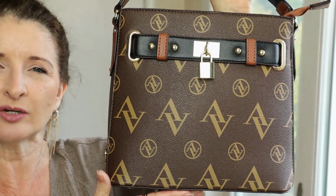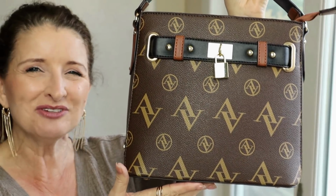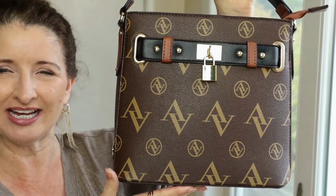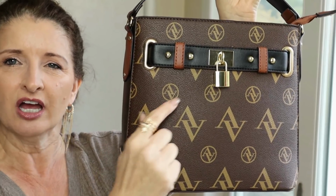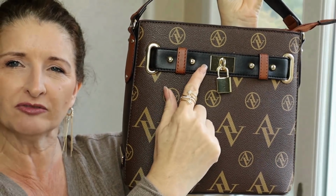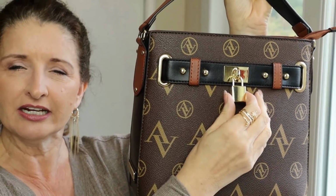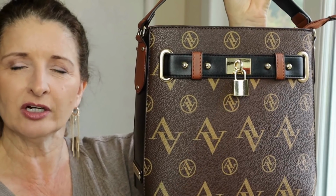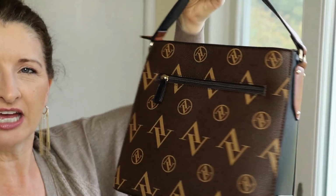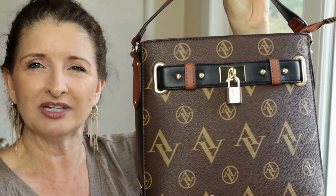This is by a brand, I want to say it's called Adrienne Vittadini. It reminds me very much of another designer bag. I liked it for the color. I like how it has the neutral brown background with a little bit of black, a little bit of cognac. I like the design on it. It has this cute little lock detail. It's not a working lock, it's just for aesthetic. I like the fact that it has an exterior pocket. That's really important to me. And overall, I think this is a really cute bag.